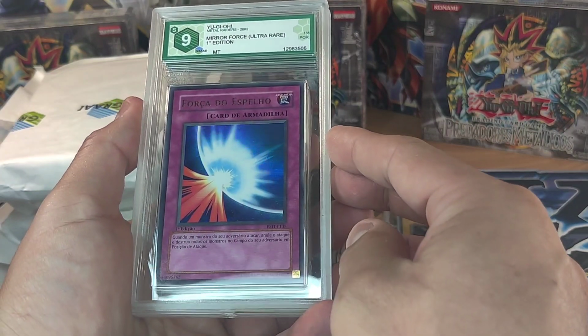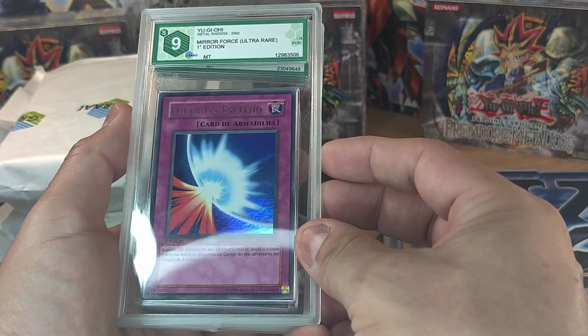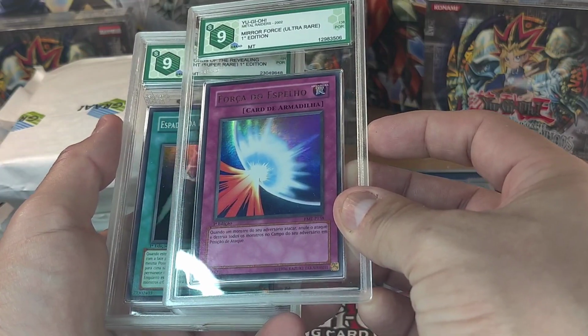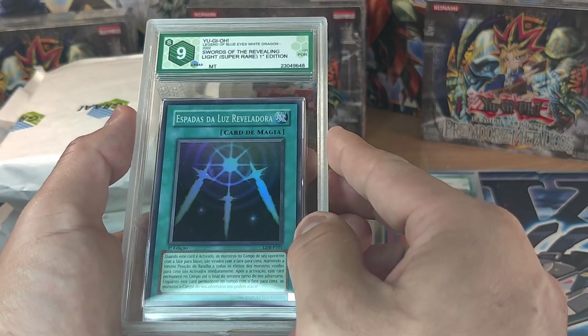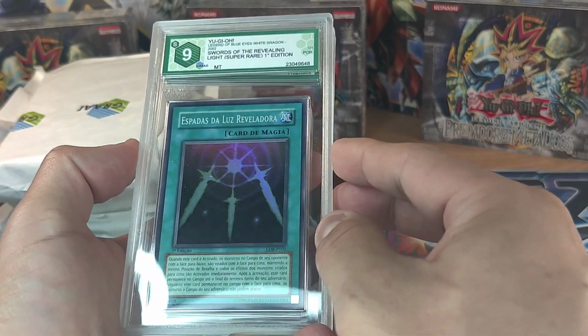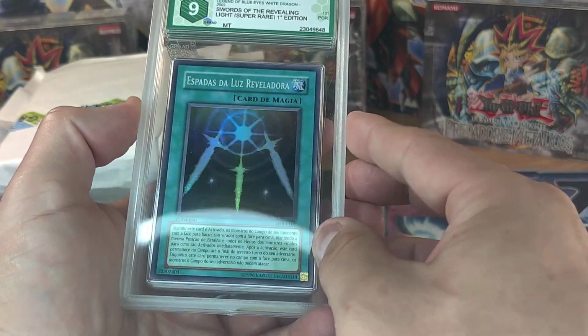You know what? The center is actually not that bad. I mean, kinda. Bro, these ones I expect 7 or 8, to be honest with you. Here we go. Espadas, another 9? What the? Wow. Espadas de Luz Reveladora. Bro, how am I getting 9s? Okay, I mean, I'm not complaining. You know what? Centering is actually not that bad.